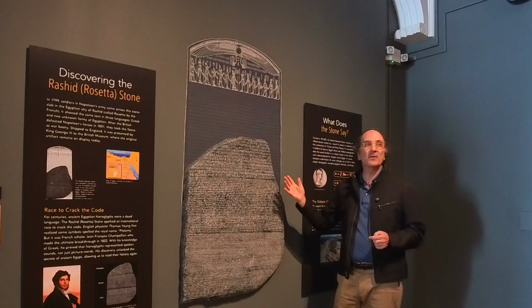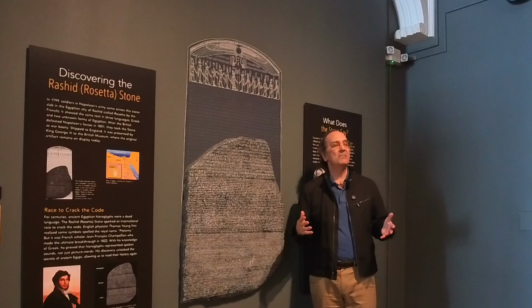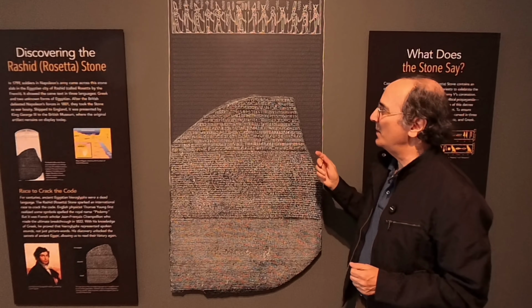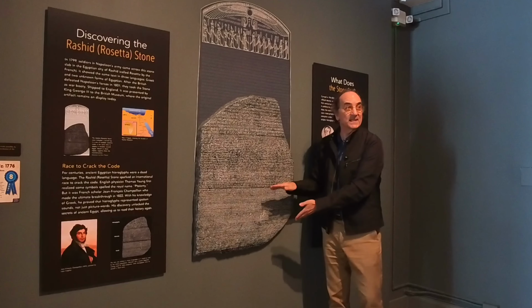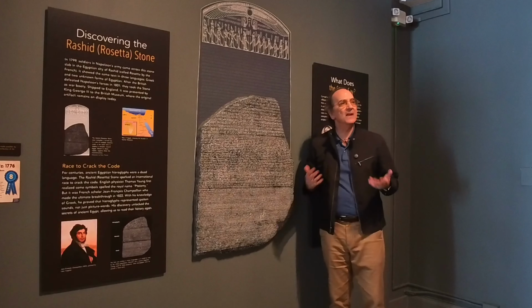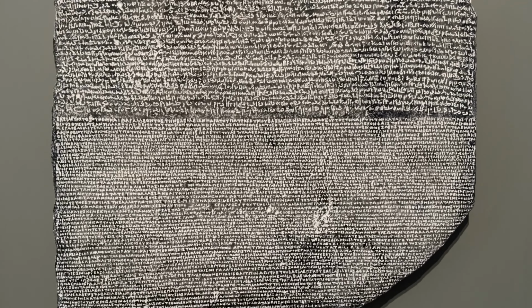And this was so important that it had to be in 3 different scripts and in many copies, all up and down the Nile. This is not the only one, but this is the famous one. Why? Because you have the same text in 3 different scripts: Greek, which was never lost, and 2 forms of Egyptian. Hieroglyphs up top and demotic, kind of everyday cursive simplified use of Egyptian in vogue from about 600 BCE or so.